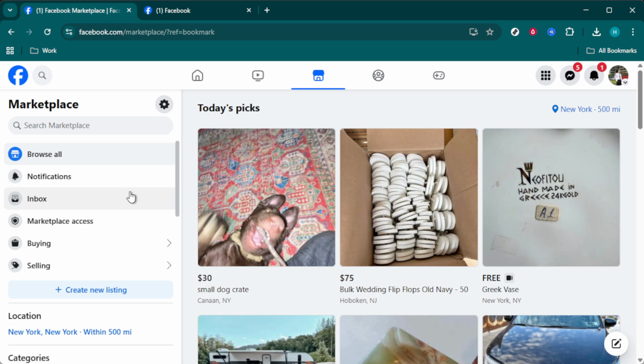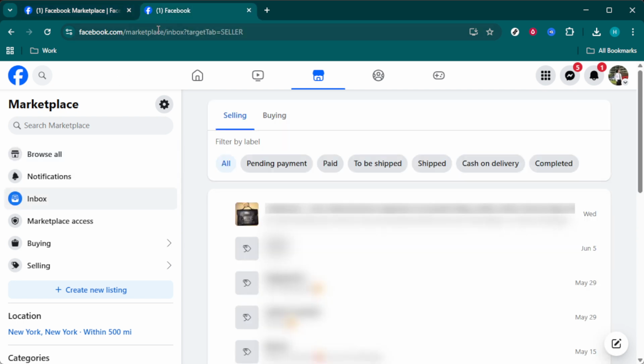Now that you're on the Marketplace page, the next step is to access your messages. Look for the inbox icon, which you'll find prominently displayed on this page. Clicking on this will open up your messages within Marketplace, allowing you to see all the conversations you have been having regarding items you are selling or buying.